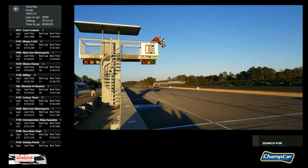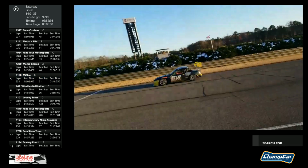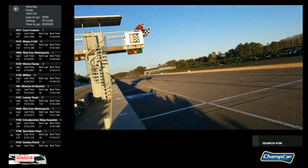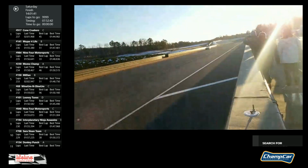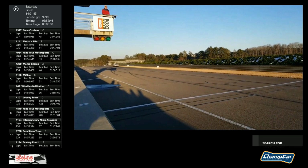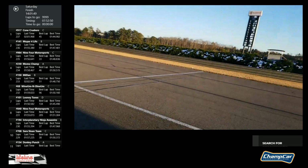Team Milan in that B-Class Miata takes fifth. Wynam and Dynam takes sixth. Looney Tunes in seventh. 9-4 Motorsports, the 840 car, in 8th. Interplanetary Ninja Assassins in that Honda Fit take 9th. Sarah Sloan team in 10th. Got him that time.